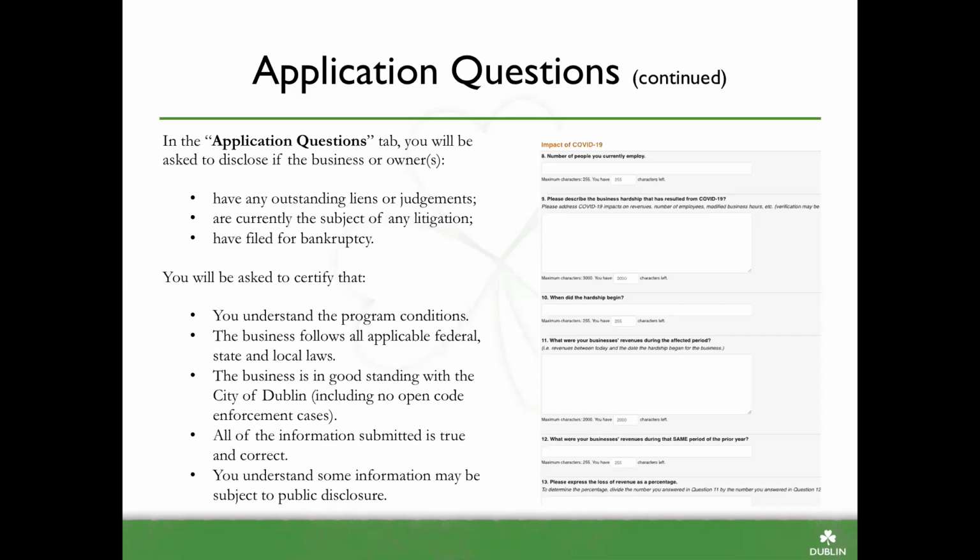You'll also be asked to disclose if the business or owners have any outstanding liens or judgments, are currently the subject of any litigation, or have filed for bankruptcy. Then you'll be asked to certify that you understand the program conditions, that the business follows all applicable federal, state, and local laws, that the business is in good standing with the City of Dublin. This includes not having an open code enforcement case, and that all of the information submitted is true and correct on the application form. You'll also be asked to certify that you understand that some information may be subject to public disclosure.